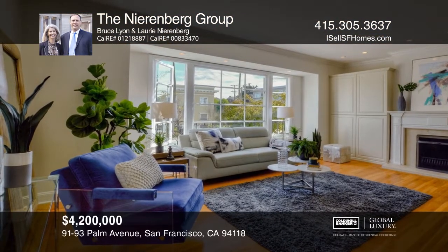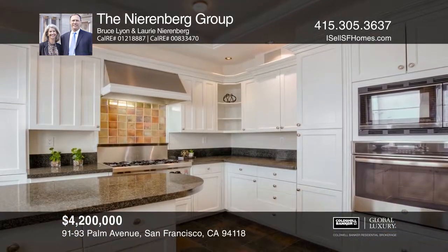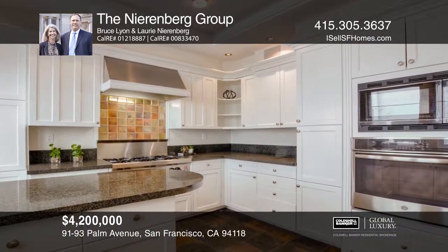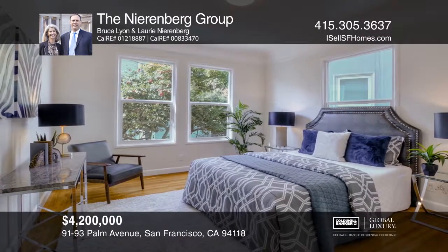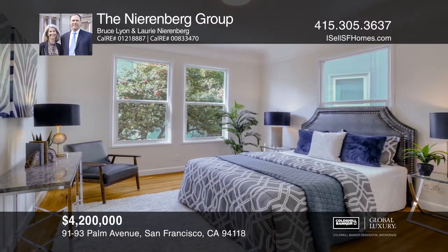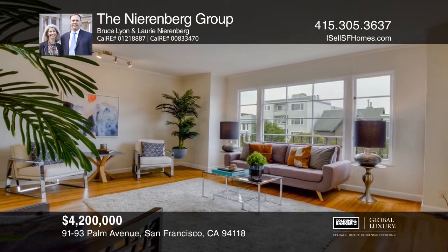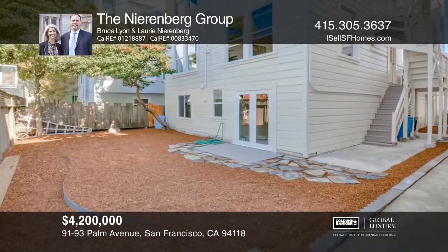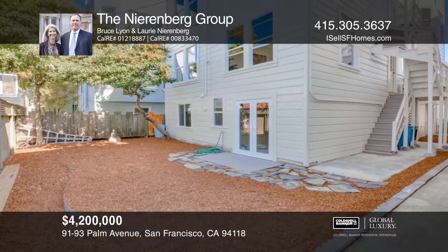This spacious duplex consists of 2 3-bedroom, 1-bathroom units, plus over 600 square feet of bonus space just waiting to be added to the lower unit. The complete residence blends beautiful architectural details, including arched doorways, bay windows, new double-paned windows, crown and picture moldings, and hardwood floors throughout. Schedule a showing with the Nirenberg Group today.